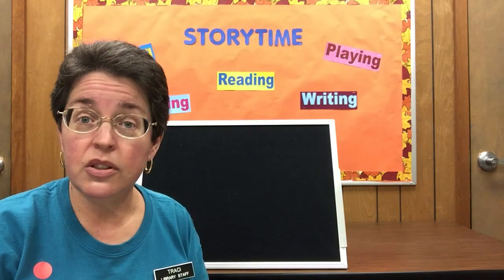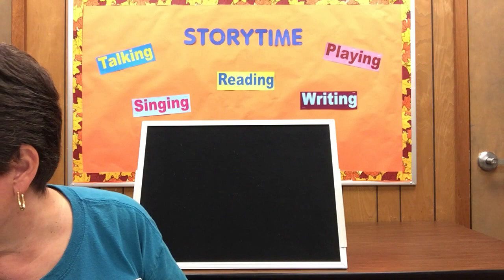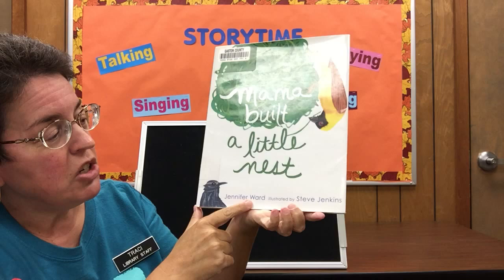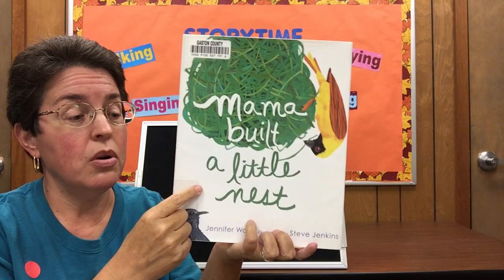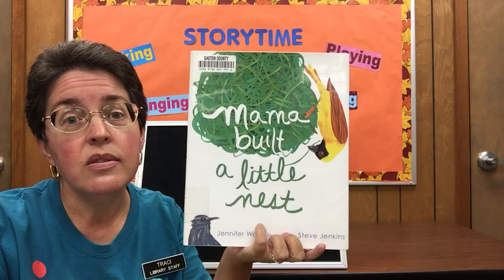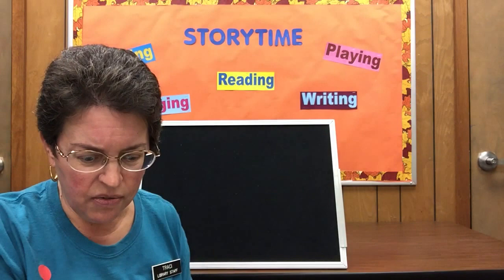All right. So there's some other fun books. If you have a child that's a little older, or if you've got one that can sit for a while, this is a really fun one. Mama Built a Little Nest. This is by Jennifer Ward and illustrated by Steve Jenkins. And this is about different types of birds and all of the different types of nests they build. This is another nonfiction one. So you could read the real basic book, or you could also read the little subtext on each page that talks about the birds and what they make. I never knew there were that many different types of nests.